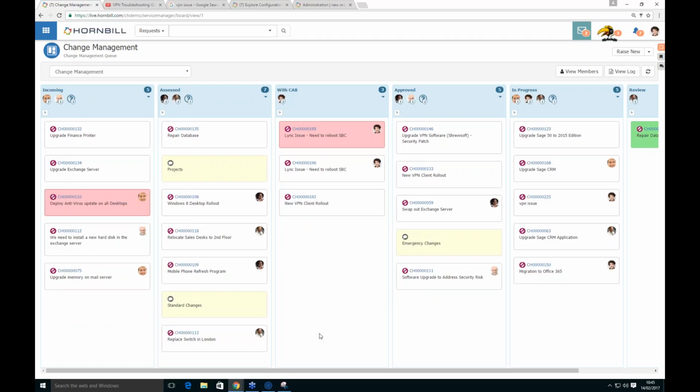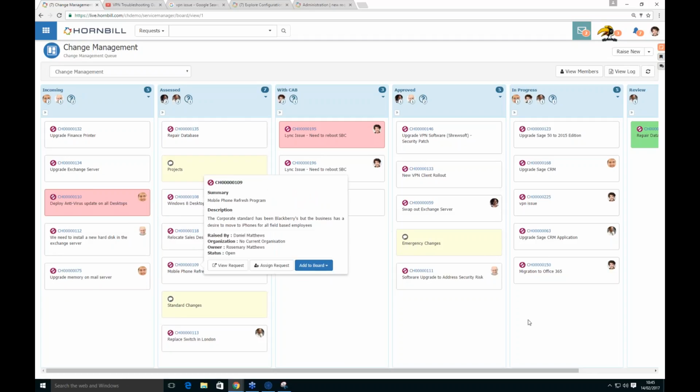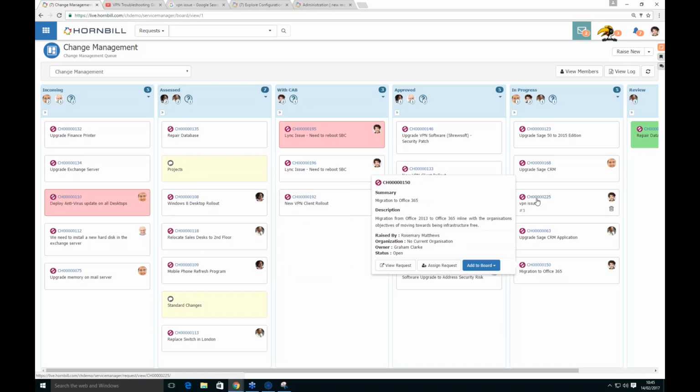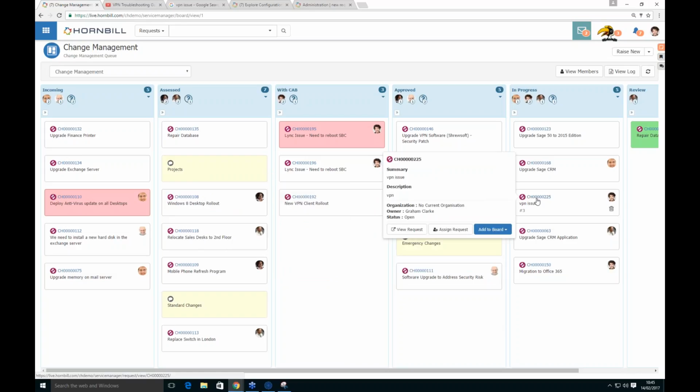But we would recommend that you let the process take care of it for you, so that as you work on the change, or an analyst works on the change, that particular request will automatically move across the board accordingly. So that change that we've just logged, it's been approved, it's been scheduled in, so it's already over here in the in progress stage, change 225. Graham was the owner for the VPN issue. So that's just an example.